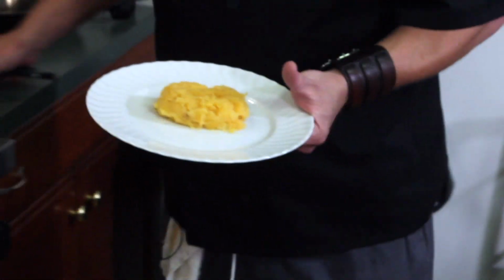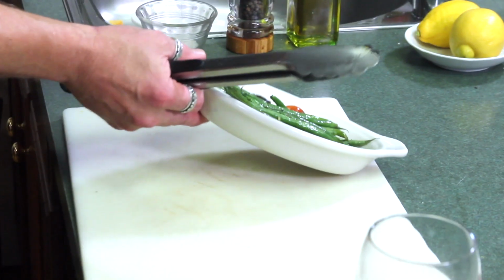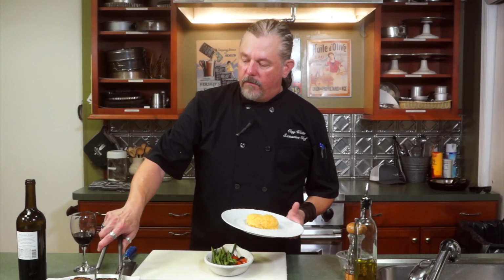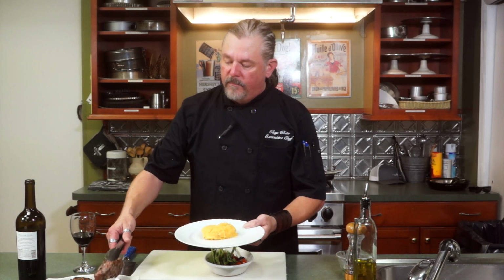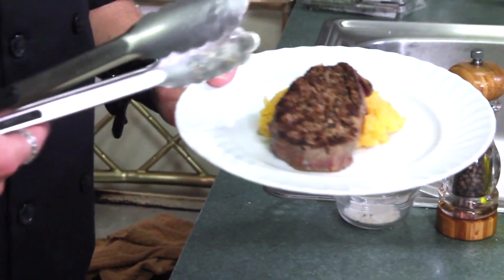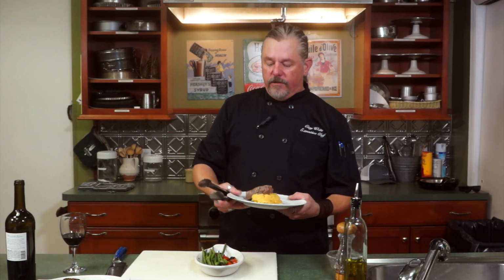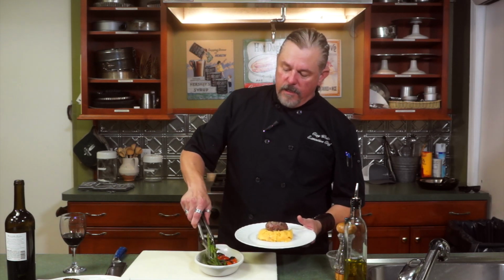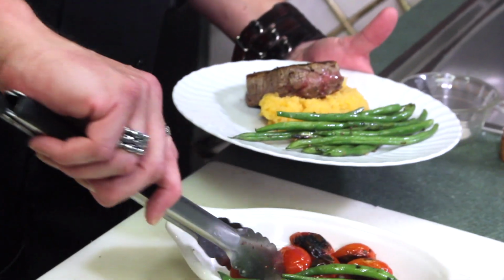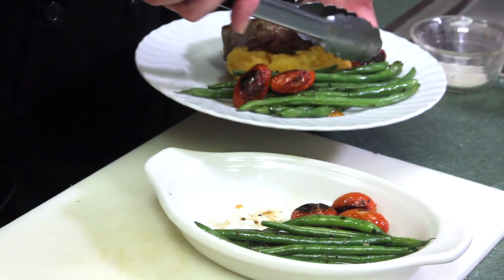So I'm gonna come back over here. We're gonna grab our green beans and those nice blistered charred tomatoes. And I'm gonna come over here and grab one of these steaks. All right. And I like to lay the steak right on top of my mash, whatever my starch is usually, I'll lay the steaks right there. Then I'm gonna come back and we're gonna finish the plate off with some of those beautiful haricot verts. Make sure we get some of these blistered tomatoes in there.